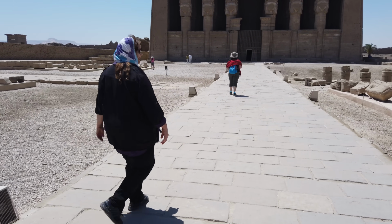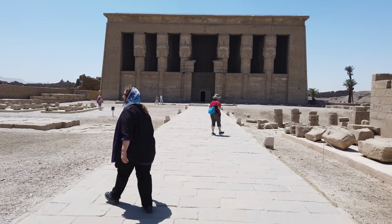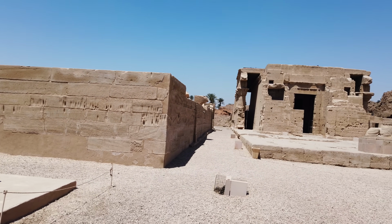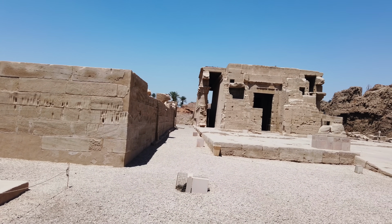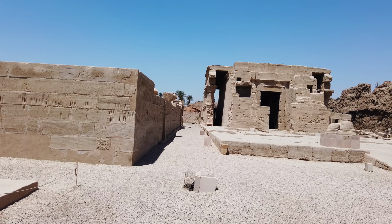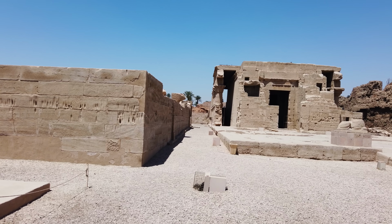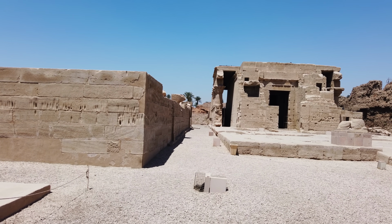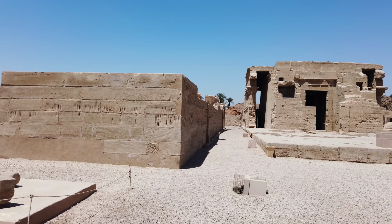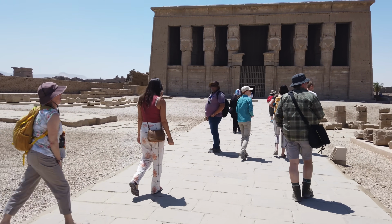So as we proceed towards the Temple of Hathor, this is another structure, which was the birthing house. That's where women would go to both do prayers and incantations for pregnancy, and then they would also come here to give birth. So, very feminine site.